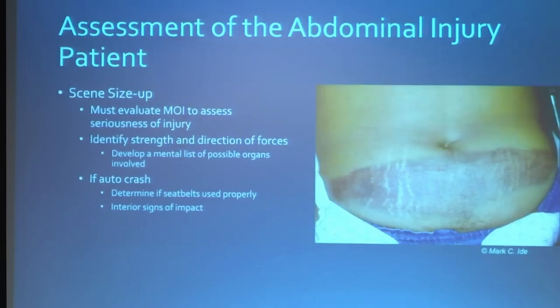All right, your assessment. Scene size up. So mechanism of injury, especially with blunt force trauma. Mechanism of injury helps us to assess the seriousness of the injury. Identify the strength and direction of forces, and make a mental list of possible organs involved. If you have a high chest contusion, you're not necessarily worried so much about intra-abdominal injury.